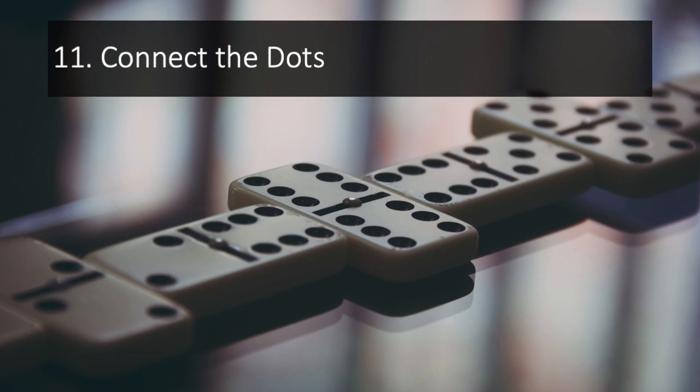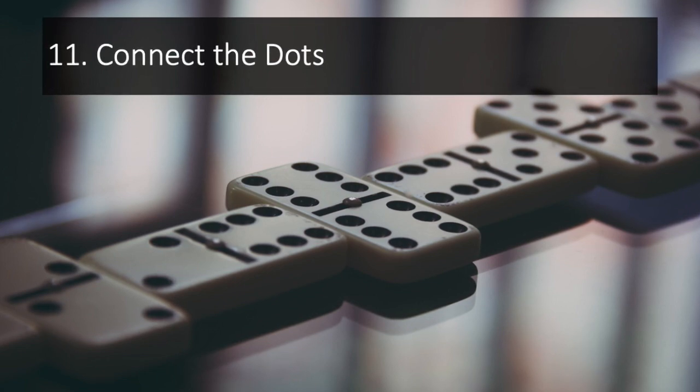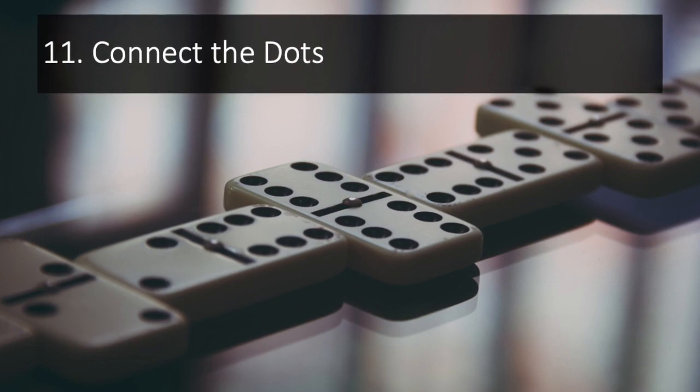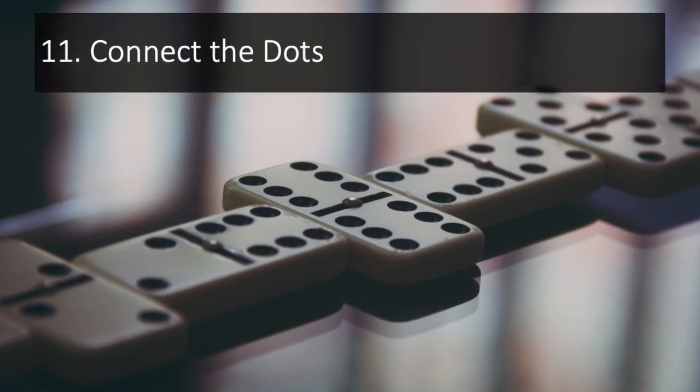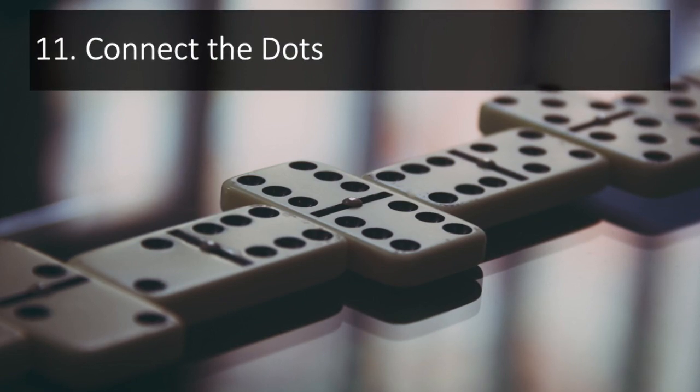11. Connect the dots. As you read, connect your background knowledge to new info. Make connections between text to self, text to text, and text to world. By text to self, I mean relating the current material with what you already know or experience. You might read an article and go, "Hey, this article reminds me of what happened at the mall last week."